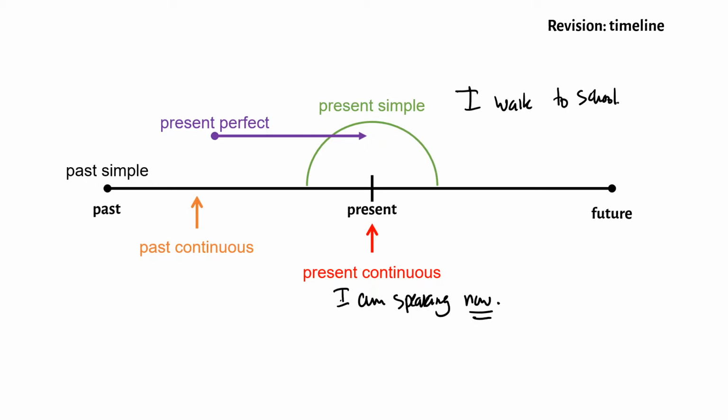Present perfect is something that started in the past and still influences the present. And we're going to look at, of course, present perfect and past simple for the rest of this video. And finally, we have past perfect, which is used when something happened before something else in the past. One sentence which illustrates this could be: he had seen the video, but wasn't aware of its relevance, right?